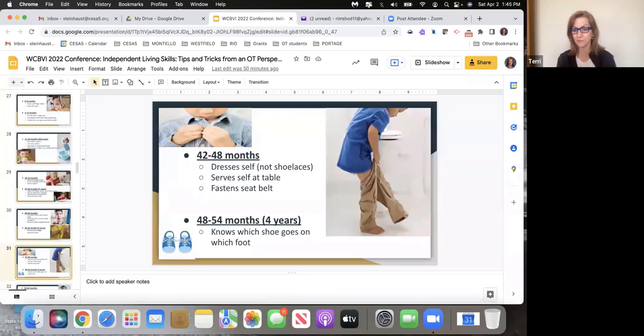48 to 54 months, 4 years, they know which shoe goes on which foot. That sometimes takes a while as well. Another little trick that I do for those older kids who aren't quite getting that is, if these are the shoes, I'll put a dot right on the inside of this shoe and I'll put another dot over here. You could use puffy paint or glue also so they can feel it as well.